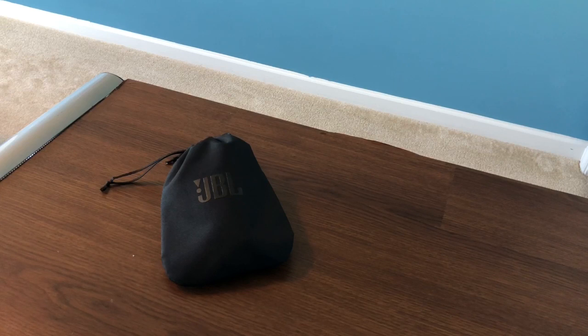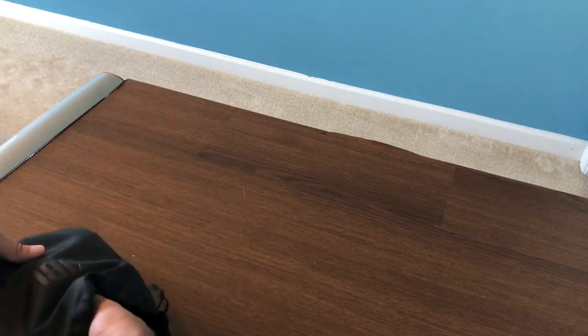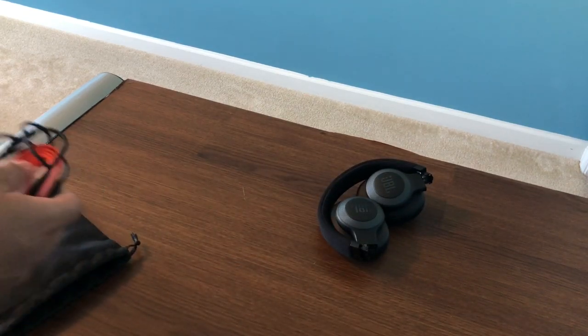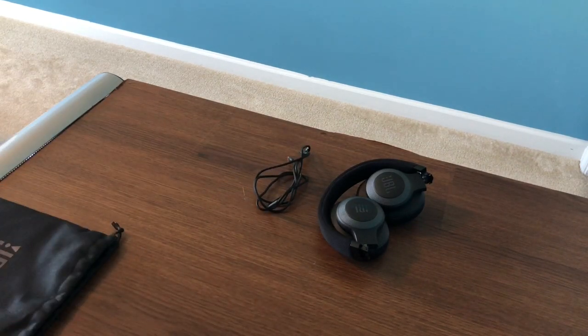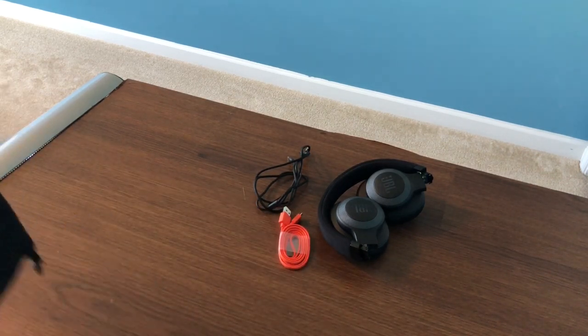Review of these JBL E65 headphones. I have used these for about a full day. One full day, it's pretty precise, after I got them in the mail from buying them on Best Buy online. And I have found out what's really good about it, what's not so good about it, and what's really nice and handy. And I'm here to tell you if this is a steal or not a deal.